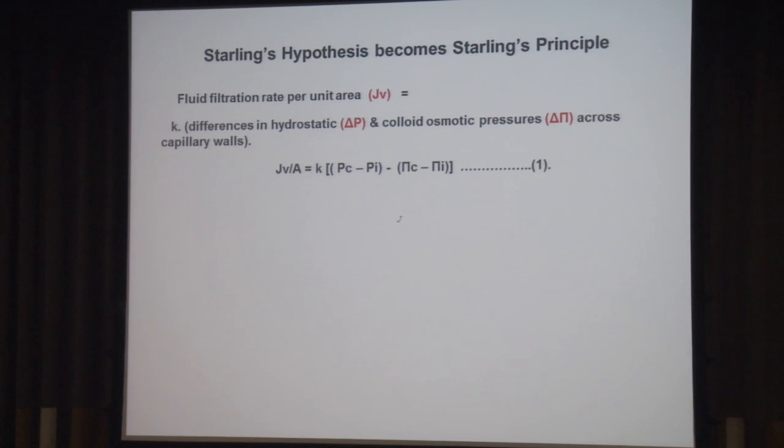And Landis's measurements seemed to show that the interstitial fluid pressure and the interstitial fluid osmotic pressure were not really significant. But in fact, Landis himself, if you read his 1934 review, you'll see he was uneasy about that, and he thought that there were certain circumstances when these would become important, and he wasn't wrong here.